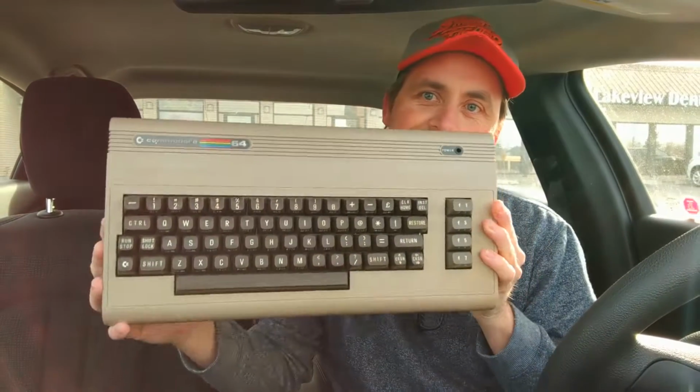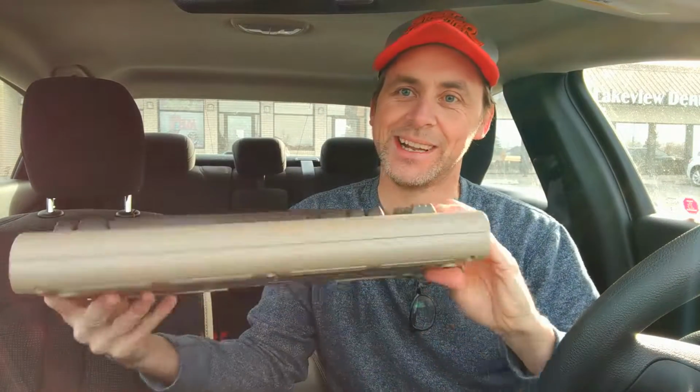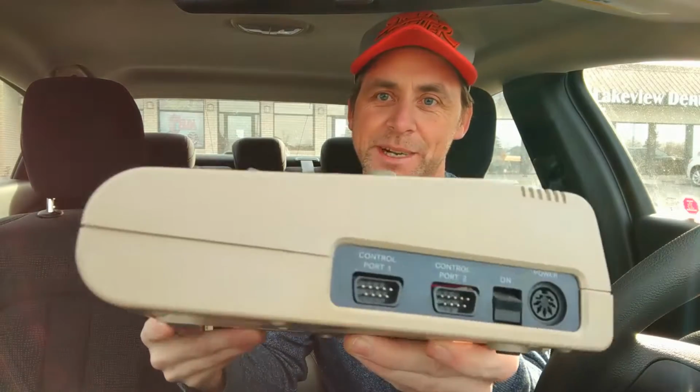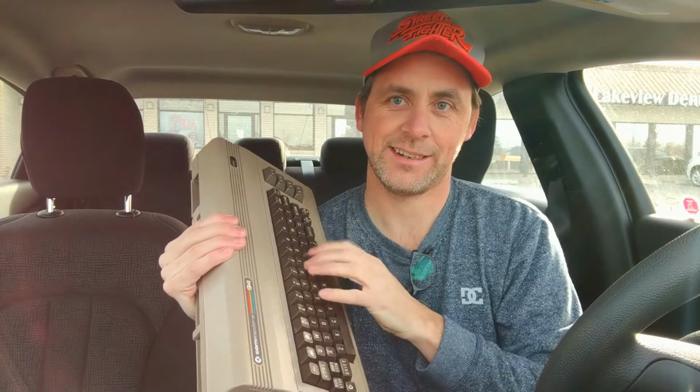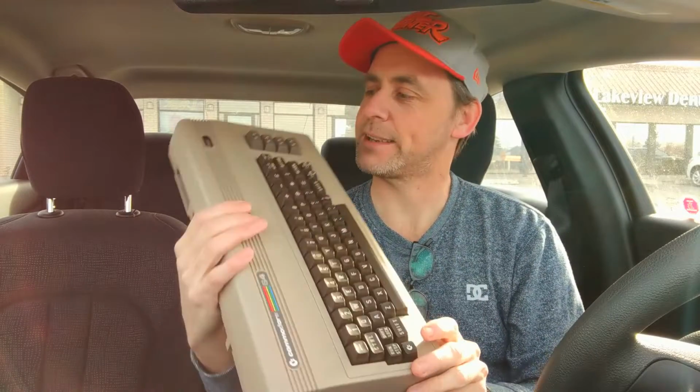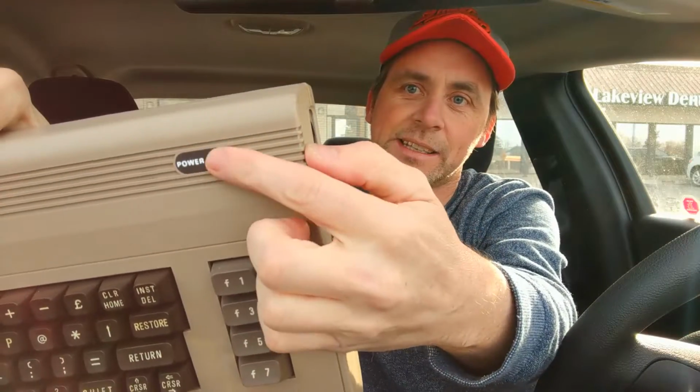And last but definitely not least, this is the big score of the day. I don't think there's anything else I'm going to find that's going to match this. Commodore 64. Yes, I got it from this store. Can't believe it. This thing's in pretty good condition, as you can see. Keys need a little bit of cleaning, but besides that, there's only one thing I'm a little bit concerned about. The little light over there, there's no light for the power.